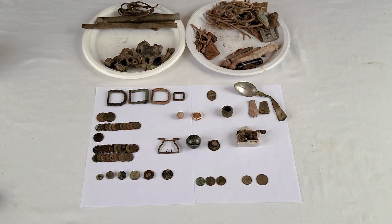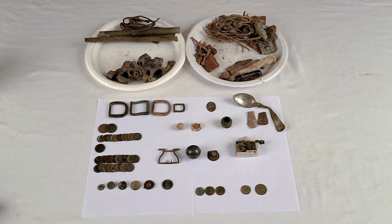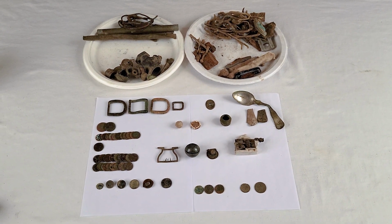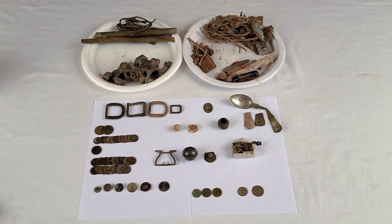Well, I hope you enjoyed the hunt at this location. It was a lot of fun. It was nice meeting Jerry, and glad he got to dig with us. The homeowners were super nice. And yeah, we hope to go back in their woods and see what we can find.